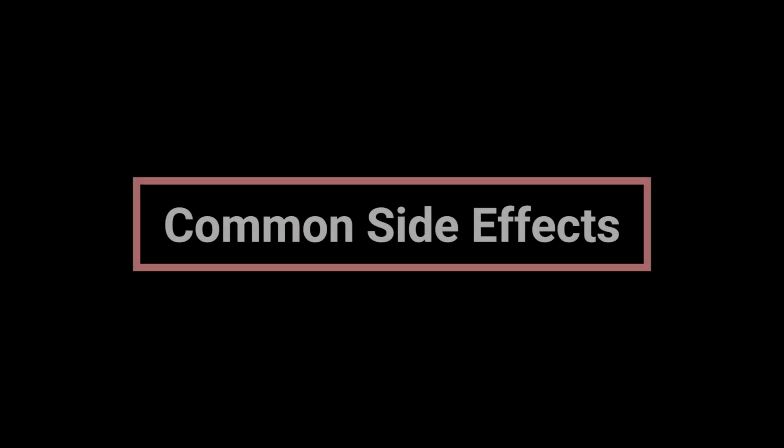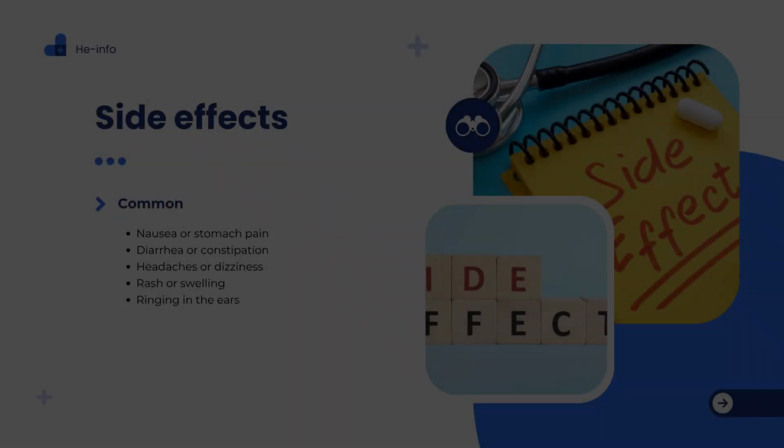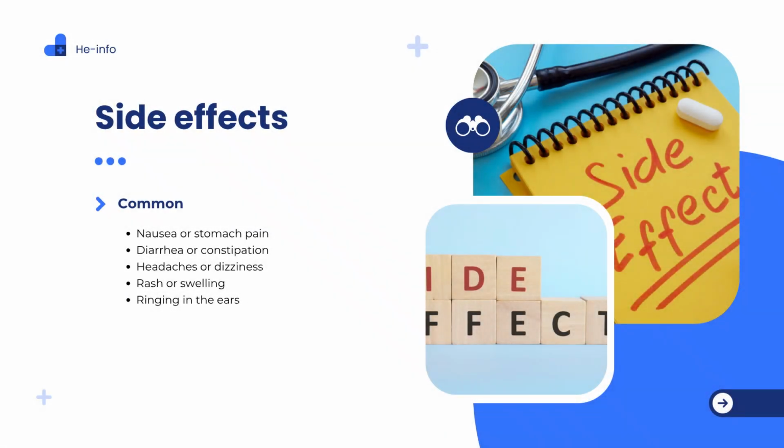Common side effects to watch for. Like any medication, Piroxicam can cause side effects. Most people tolerate it well, but you might experience nausea or stomach pain, diarrhea or constipation, headaches or dizziness, rash or swelling, ringing in the ears. If you notice vision problems, like blurred vision or eye pain, contact your doctor immediately. This is rare but important to catch early.